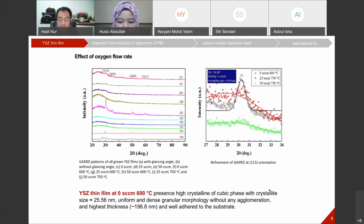This is the effect of oxygen flow rate. We found that the formation of crystalline yttria stabilized zirconia could take place in the absence of oxygen gas. It can be seen that the structure of the yttria stabilized zirconia is the cubic structure with peaks of planes 111, 200, 220, and 311. The 111 is the major peak of the test sample.